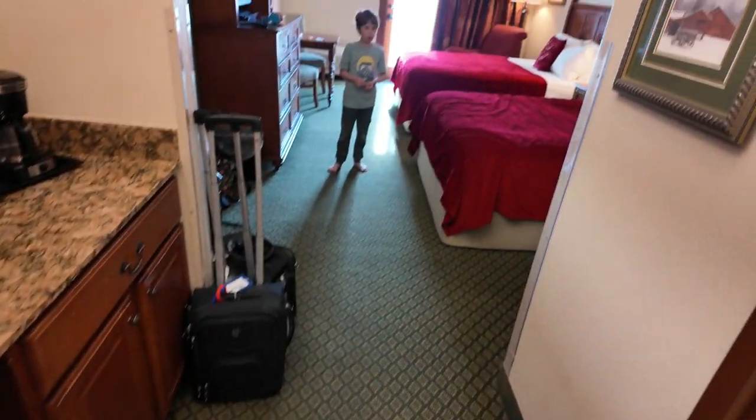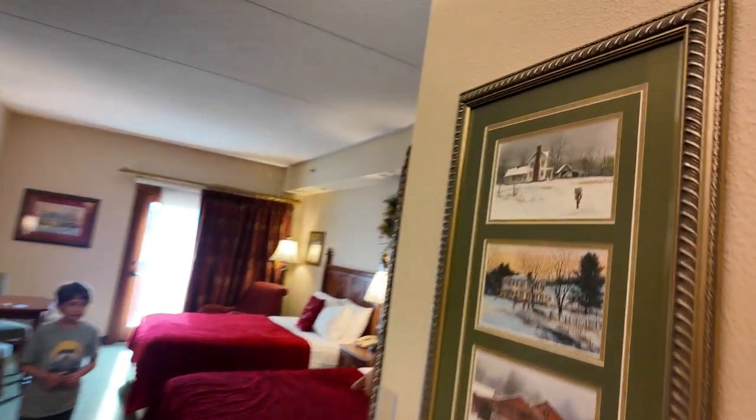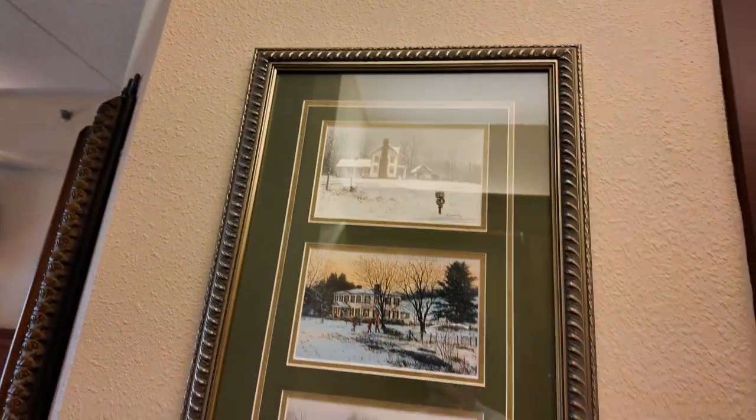Lovely. So the carpet is green. The bedding is red. The curtains are red. So they've gone with the green and red themes. We've got some artwork over here that looks very Christmassy as well.